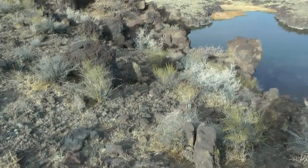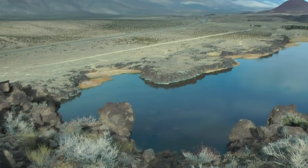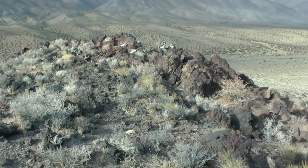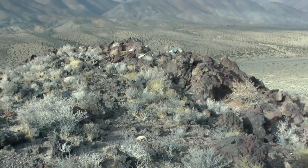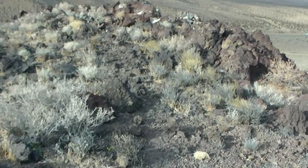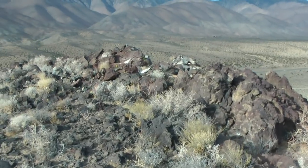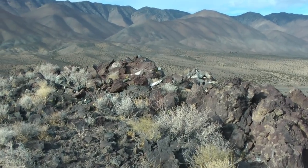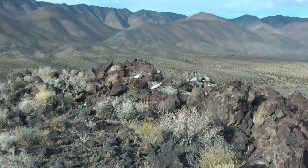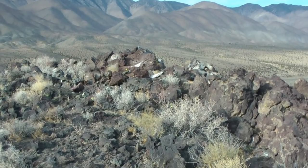Well, as we're walking along the lake here, this is really beautiful. I can see directly in front of us a point, a high point to the lake. So let's go and investigate that area. Well, this is really exciting. As I'm approaching this area, I can see a low stone wall directly in front of us. I can see it from here. Let's go closer. Can you see it?